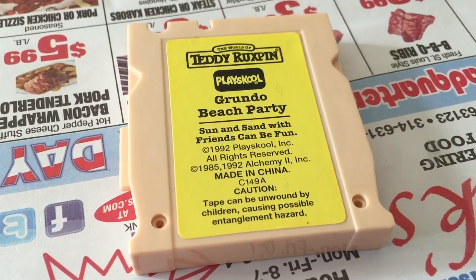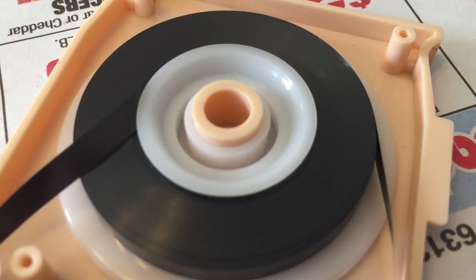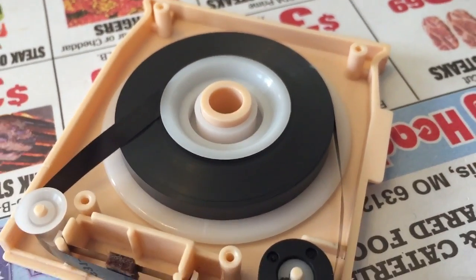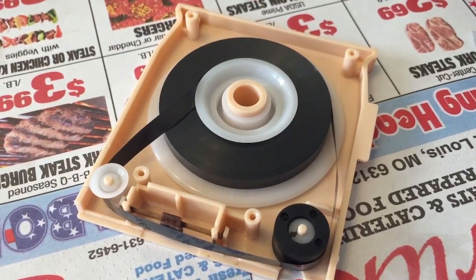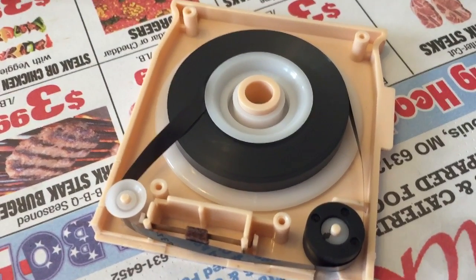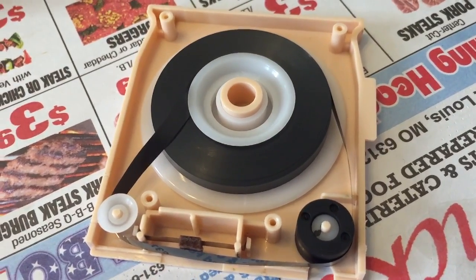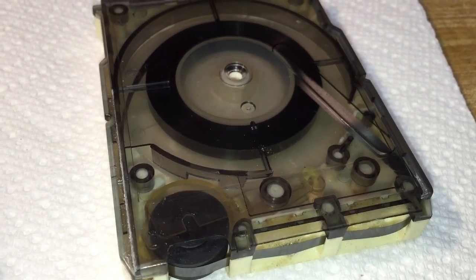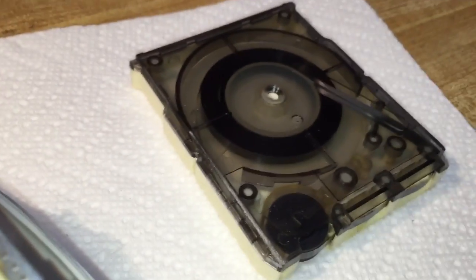This is the Teddy Ruxpin cartridge tape from 1992. And here's the inside of the Teddy Ruxpin cartridge. As you can see, it's a familiar design. It looks like the supply comes from the left side of the reel versus the right side of the reel, which you'll see inside of an 8-track tape. And here, of course, is that Teddy Ruxpin tape inserted into this cartridge. And again, it's a Dictaphone cartridge.